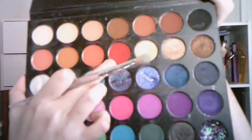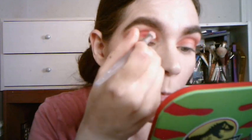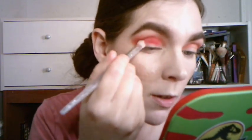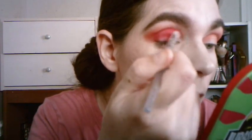Okay, so the next thing we're going to use from this palette is this bright red. Like I said, the formula of this is actually pretty good, which I do like. So we're going to use this red here. I have so many reds in my collection, which is fine. I don't care. Different red shades always look a little different, but not as much. I don't care if I have multiple shades of one color because you never know how a formula is going to work, or you never know when a brand just says, hey, we're out of business.